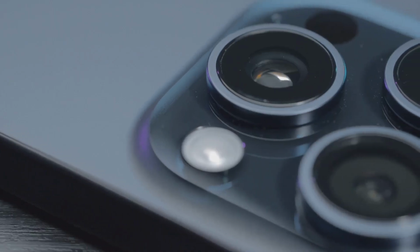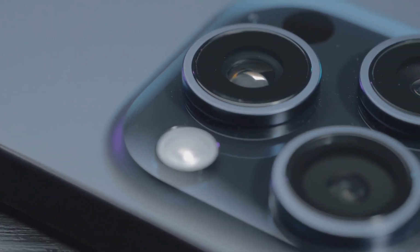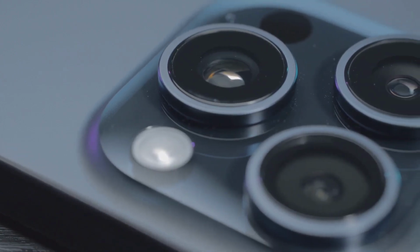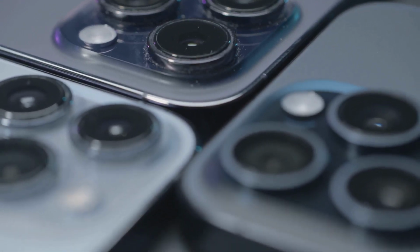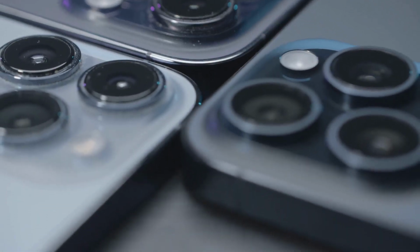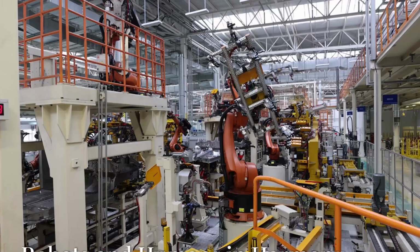Cameras, another crucial component, undergo a similarly meticulous manufacturing process. Tiny lenses, sensors, and image stabilizers are assembled with microscopic precision to capture stunning photos and videos.